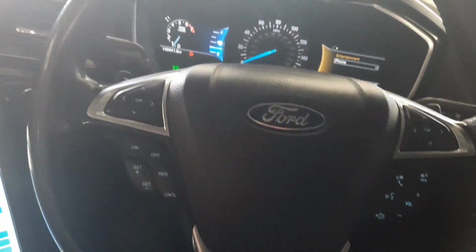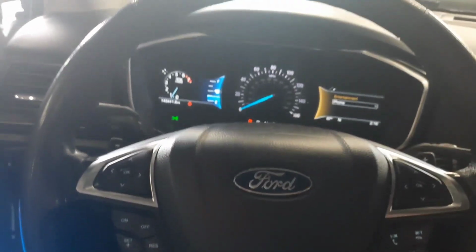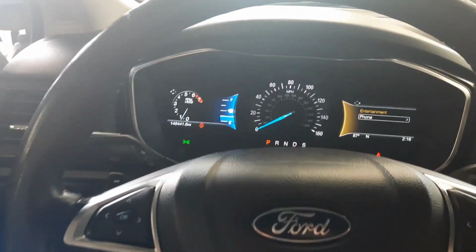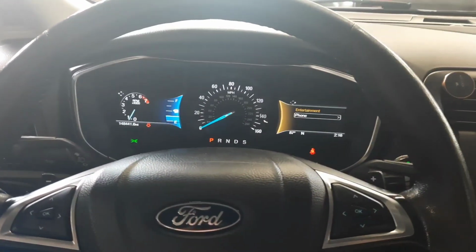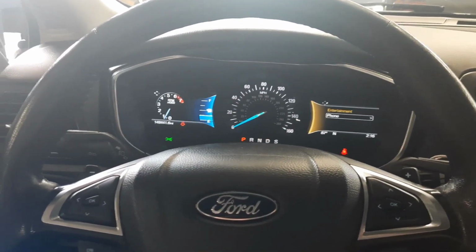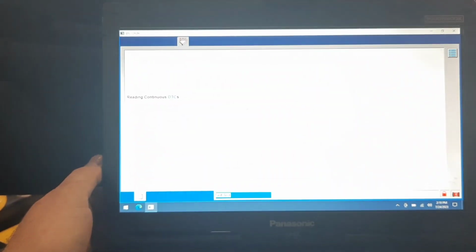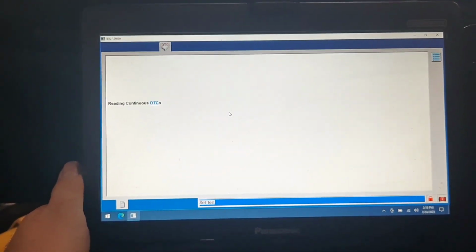I'm going to say P0420. That's my guess. But what do you think? Got 150,000. It's an 18 Fusion with a 2-liter. Spinning the wheel of check engine light fortune. Oops. Yeah, let's see what it tells us here.